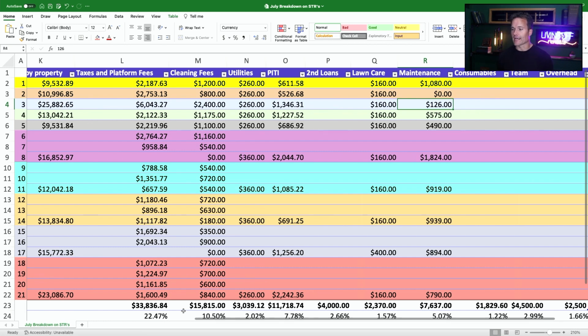The next big expense that we experience is the cleaning fees. We pay cleaners really well to go clean the properties. And so this is how the different cleanings translated. Some are lower than others. Some we had longer stays than others. Some properties we pay $200 to clean it. Some we pay $90 to clean it, depending on the size of the property.